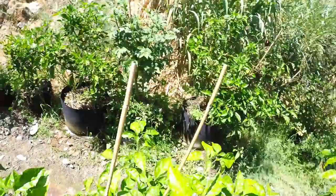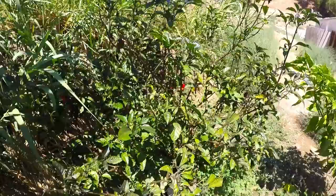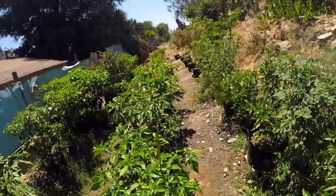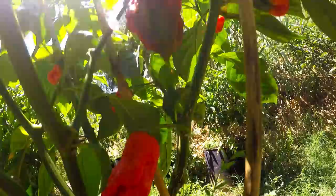Everywhere you look, you see peppers everywhere. Oh my goodness, everybody, it's hot out here, and it's a beautiful day in LA today, everybody. As you can see, the garden's looking really awesome, looking really nice. We have my 7-pot bubblegum crossed with the Butch T. Definitely we got some pods ripening over here. This is what you call some pepper action.